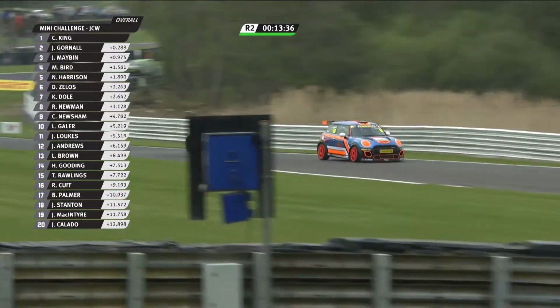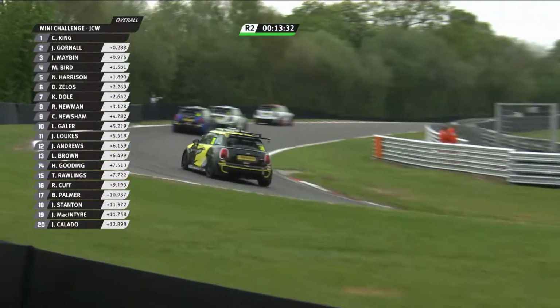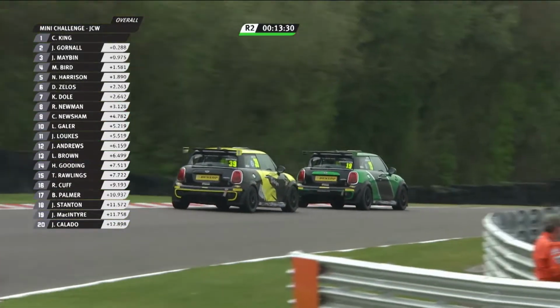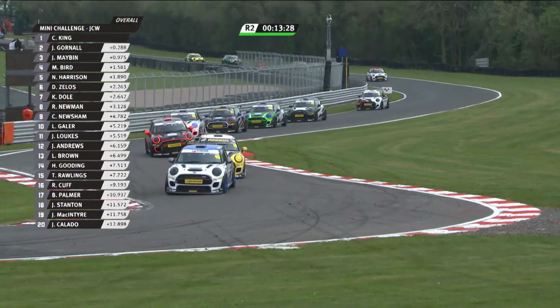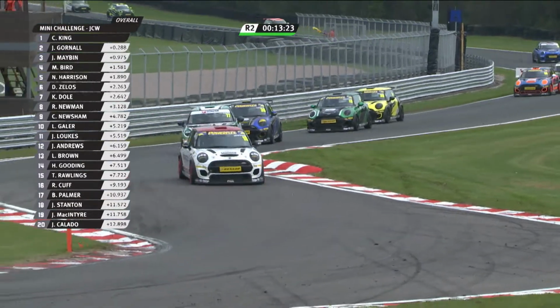Through the very quick left-hander they go, onto the brakes, through the Shell hairpin, and there is Lewis going to the outside line, or attempting to, Shell. So who will that be? That will be the 19 car, won't it, in front of him. That is Jacob Andrews, the next man on Lewis Brown's hit list.